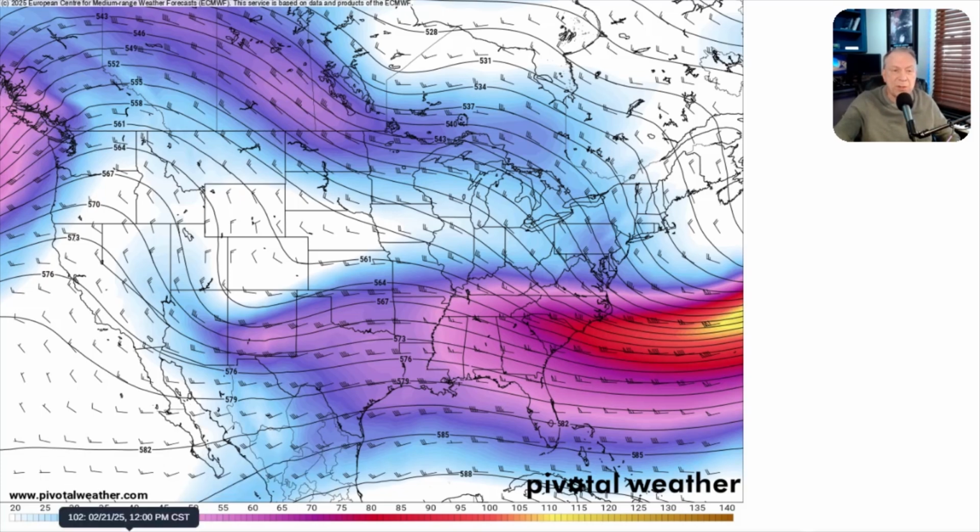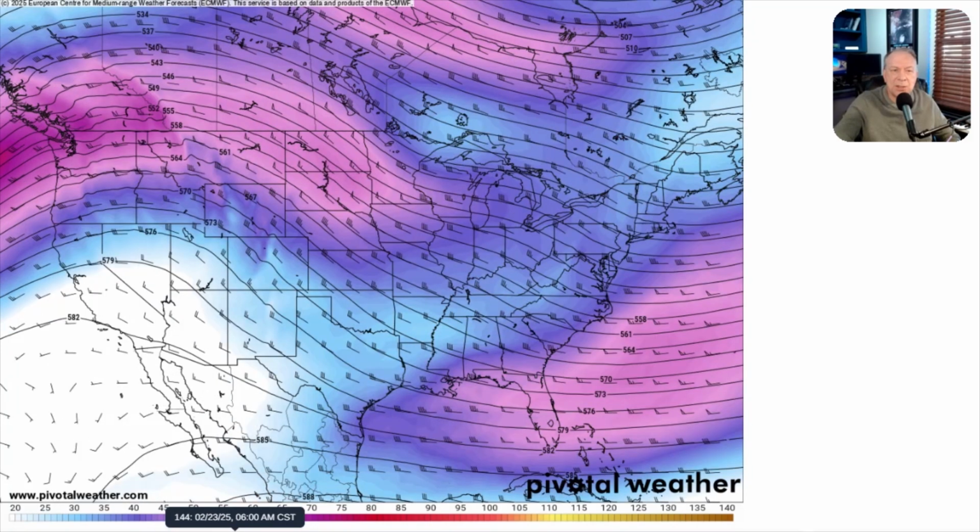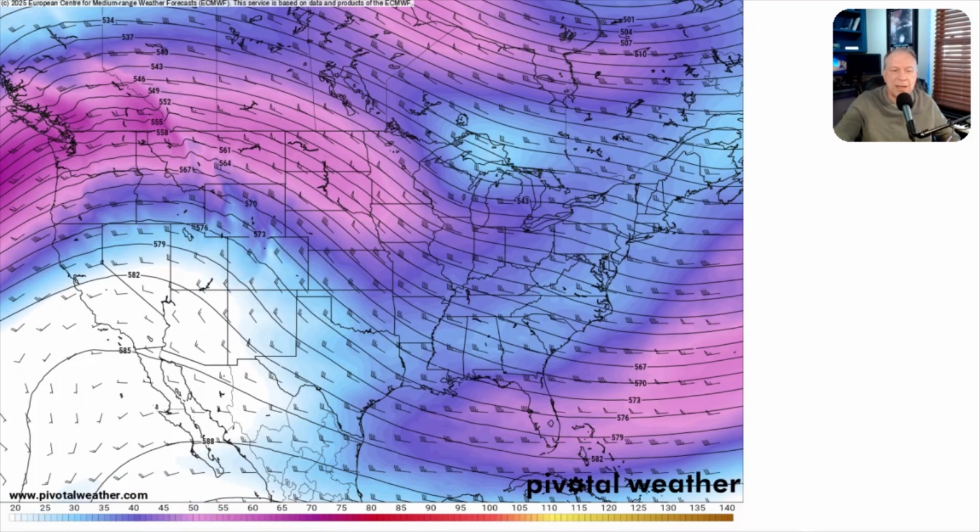If we move this out, this, by the way, is Friday about noon. Then we go into the weekend. Let's look at Sunday about noon right there. So again, this ridge really builds in with lots of strong jet stream winds. So what's going to happen here is a big downslope warm-up on the eastern side of the Rockies. This area right here, and a lot of wind associated with that too. I wouldn't be surprised if you had 60, 70 mile per hour surface wind gusts as that jet stream develops.